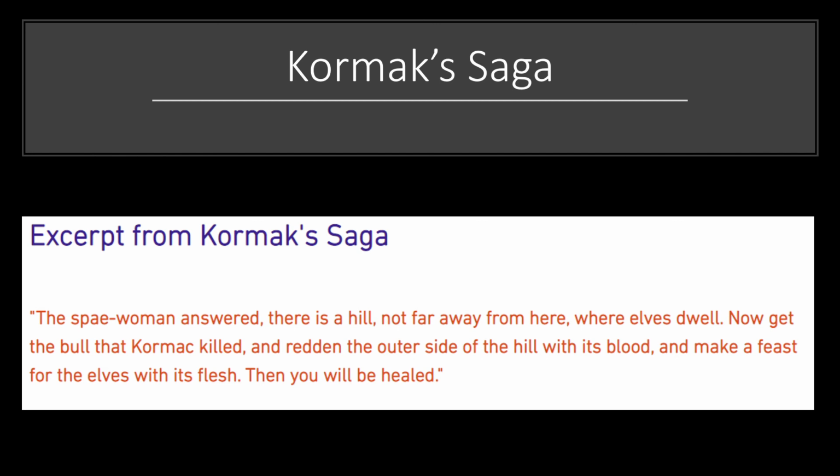So here's an example where blood is used to redden the hill, but it appears that meat is being left for the elves, which will be one of my counter arguments to my blot video. But nonetheless, Cormac Saga is a charm against elf shot.